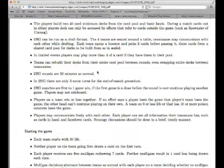why. Teams can rebuild their decks from their entire card pool between rounds, even swapping entire decks between teammates. I think this line is aimed very much at the regular rules enforcement level where deck lists aren't used, which again goes with the idea that two-headed giant is played at pre-releases, it's played at release events.